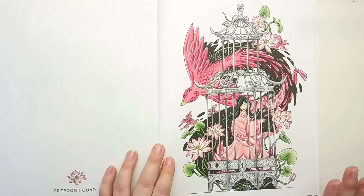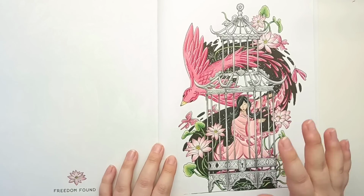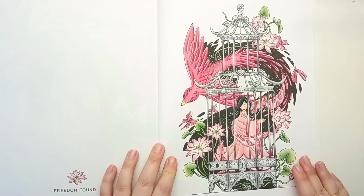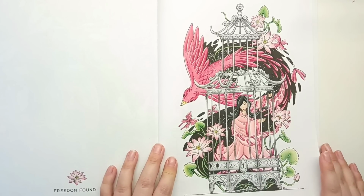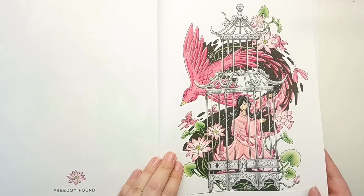I left this page for a couple of weeks before I plucked up the courage to actually do her dress and the bird here. And I decided to keep a very limited colour palette of just pinks and the pop of green for the leaves. Really enjoyed how this turned out. I used polychromos for the whole page and a bit of silver signo for the dots in the background there.